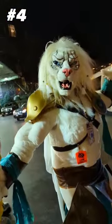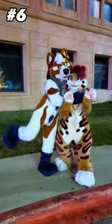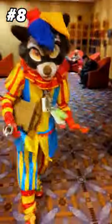This fursuiter looks like they jumped from the pages of Conan the Barbarian. This fursuiter is thick with 8 C's. Damn. I have no idea what these two are either, but I do know they're cute. This, like, galaxy lion thing is amazing. I love it. Okay, raccoons are common, but when's the last time you saw a court jester raccoon?